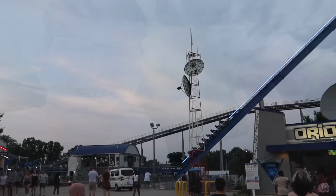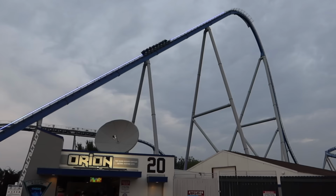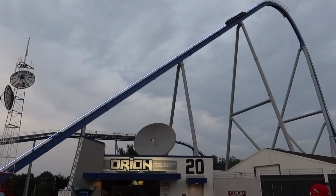While we've done loads more re-rides here at Kings Island, it's been really quiet for us today, which is fantastic. We've just had another ride on Orion on the front row, and I tell you what, that coaster is riding completely different to earlier on today. This morning when we rode, I kind of felt a little bit underwhelmed. However, now it's riding beautifully, and look at the blue light there on the lift hill. Along with that, we did Diamondback again, which is fantastic. Another ride on Mystic Timbers and Banshee too.